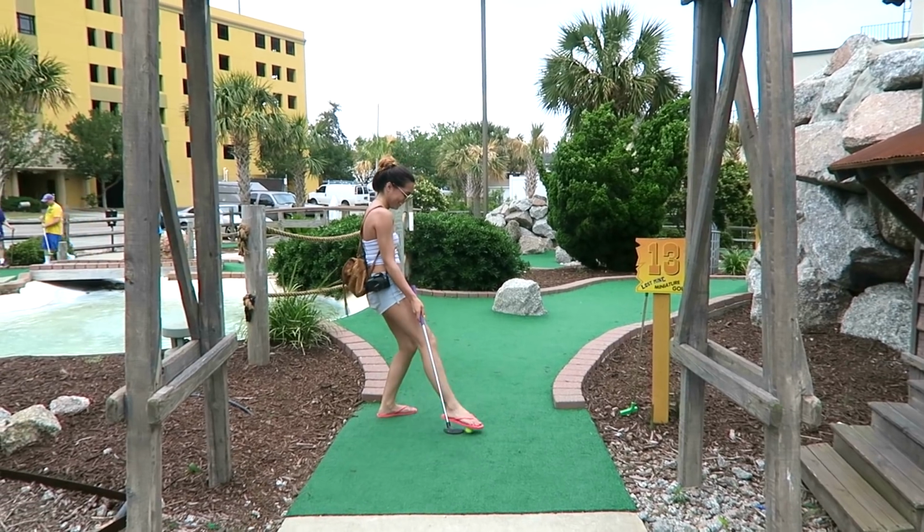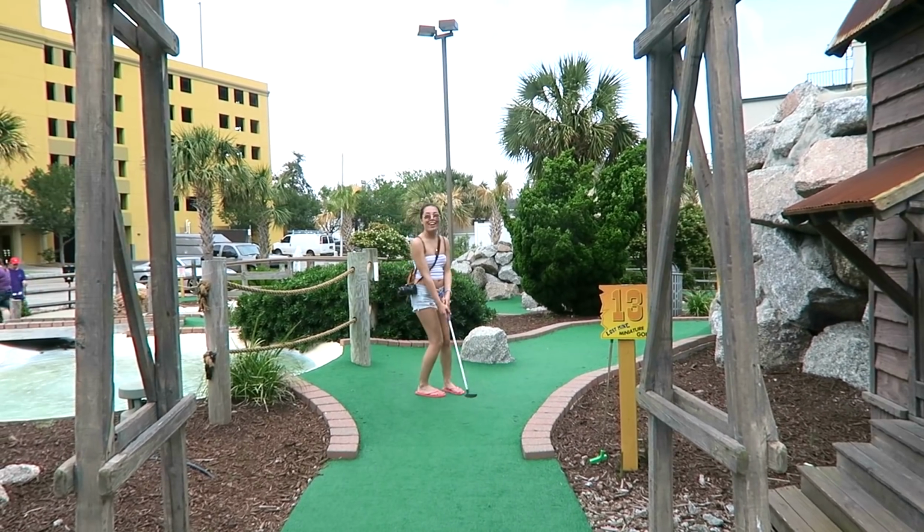Every single day. So one afternoon my boyfriend and I did their mini golf course and it was super fun. We had a great time.